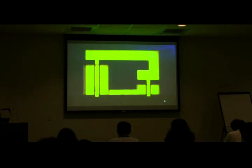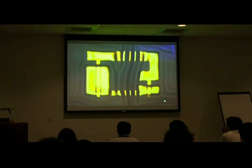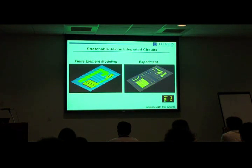So the waves tend to localize in those regions that are more easily bent than the locations of the silicon transistors. So this is just a short movie to show that buckling process, looking at a top-down view through an optical microscope. There are the transistors. You can see this buckling set in as the biaxial pre-strain relaxes in the substrate.